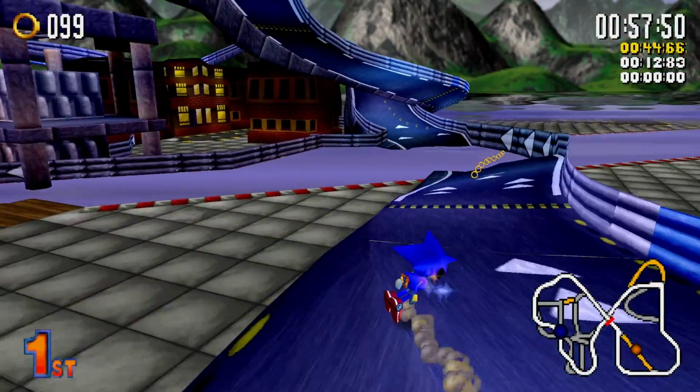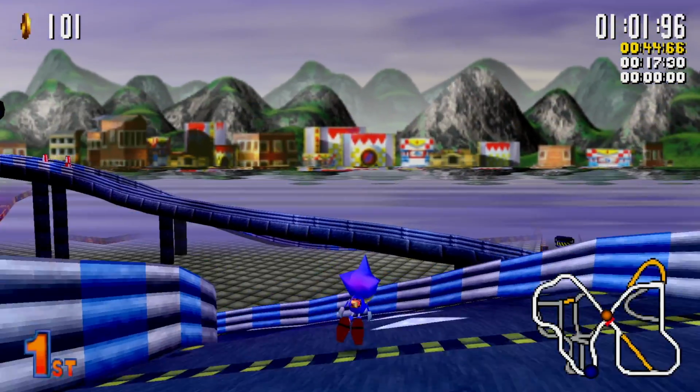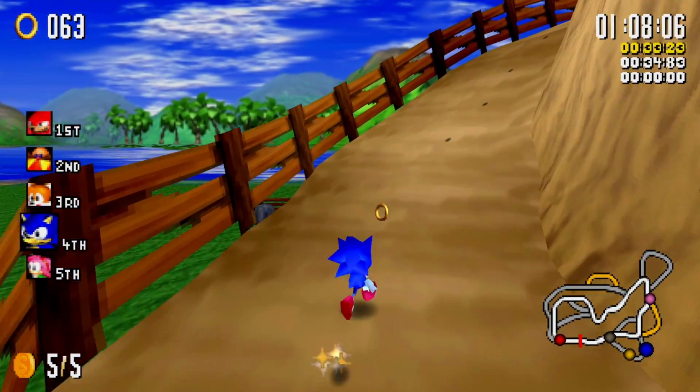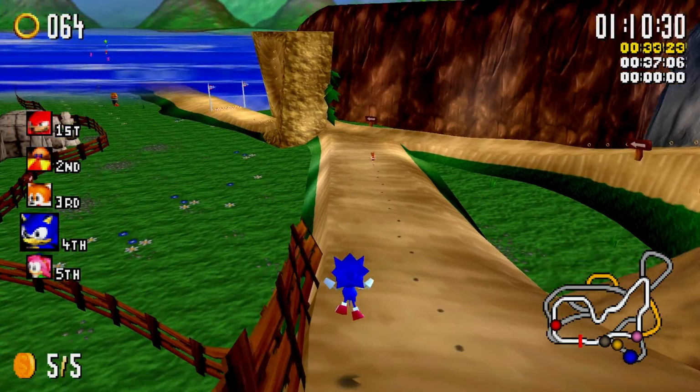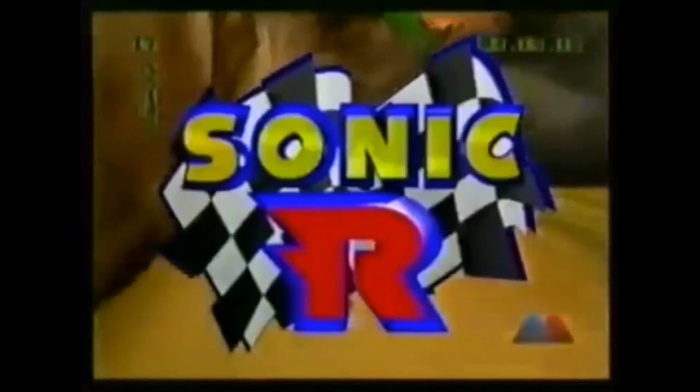In March of 1997, Richard Jacques traveled to Japan to discuss Sonic R's musical direction with Sonic creator Yuji Naka. Yuji Naka asked Jacques to make a track for a demo version of the game that would be revealed at E3 that year. Jacques produced all the instrumentals and TJ Davis contributed the vocals.